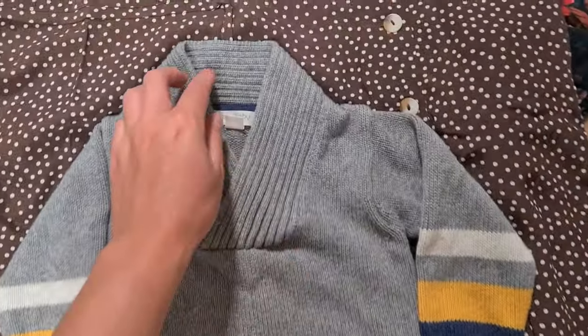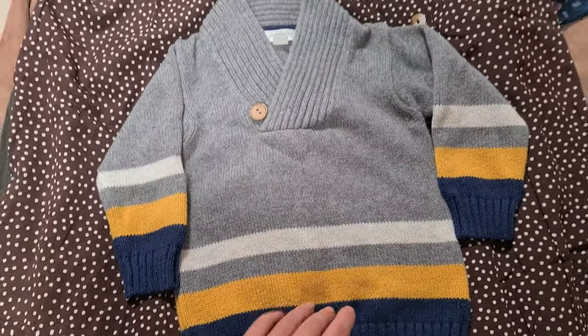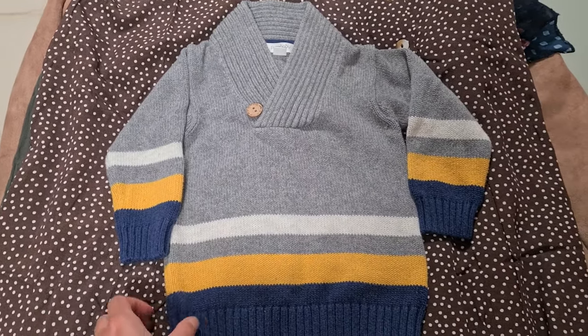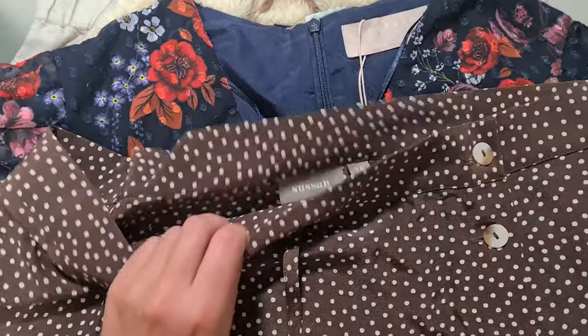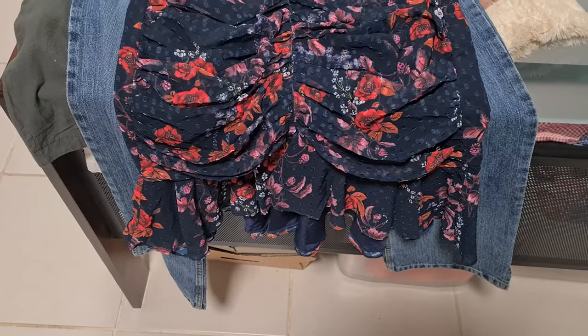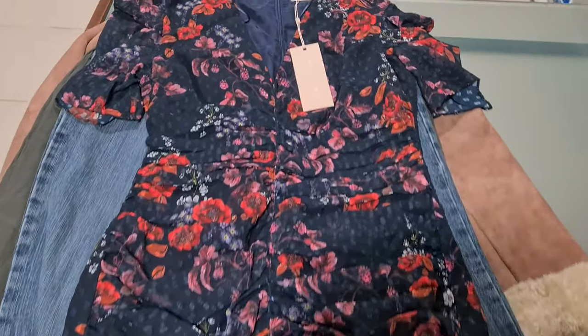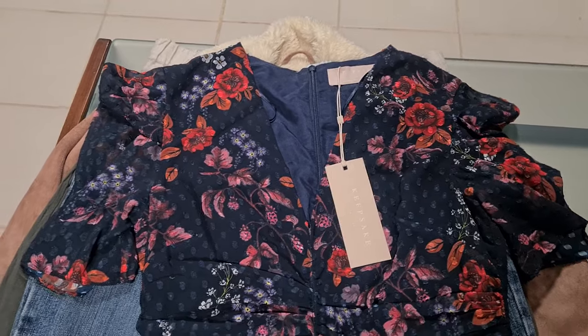This little jumper from Pure Baby, which is a great brand to look out for. This is wool and cotton. It went for $16 plus shipping. A brand new high-waisted skirt from Suzanne. That went for $20 plus shipping. This beautiful keepsake dress is brand new with tags, and it went for $40 plus shipping.